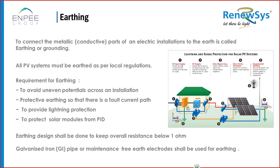And the earthing design should always consider that the resistance between the module frame and the ground should be less than 1 ohm. And you can use GI or maintenance-free earth electrodes for connecting earthing.